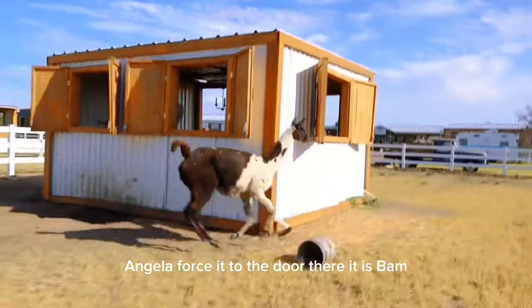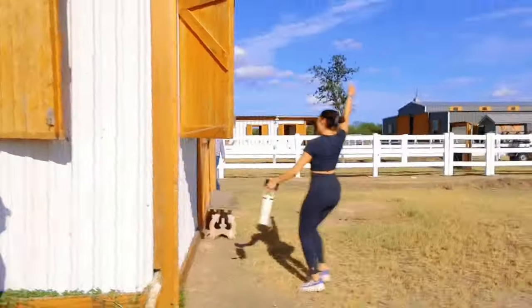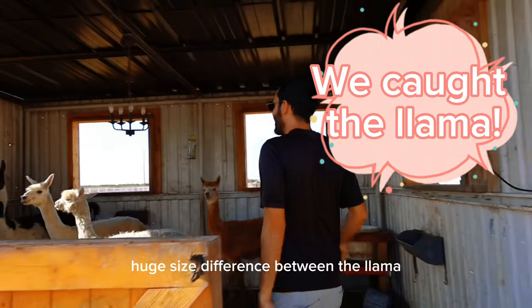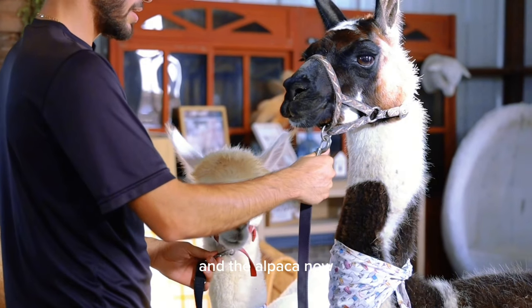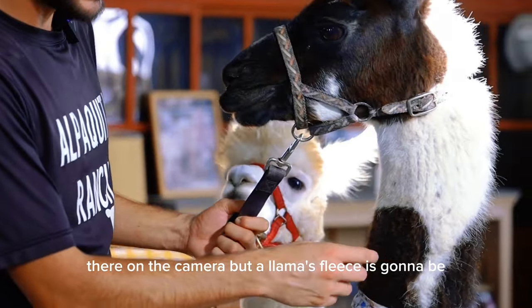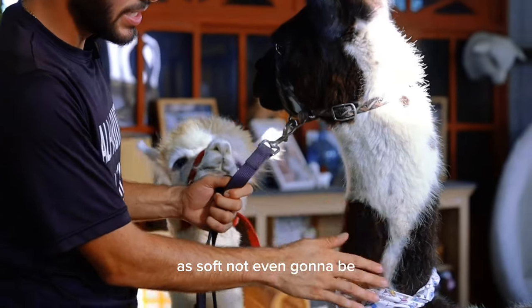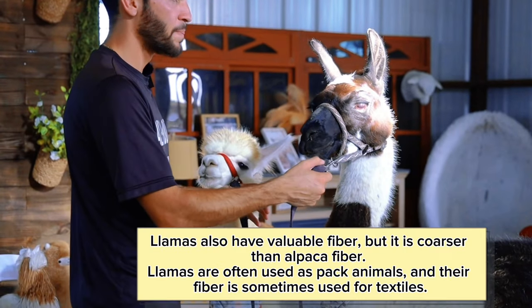All right, now Angelo, force it to the door. There it is. Bam. Huge size difference between the llama and the alpaca. Now, I don't know if you can see it there on the camera, but a llama's fleece is going to be very coarse. It is not going to be as soft, it's not as luxurious as an alpaca.